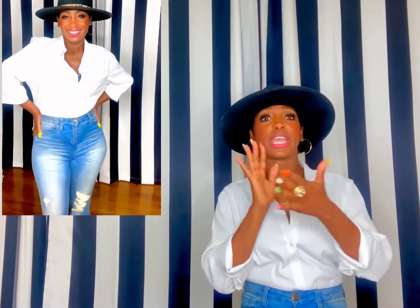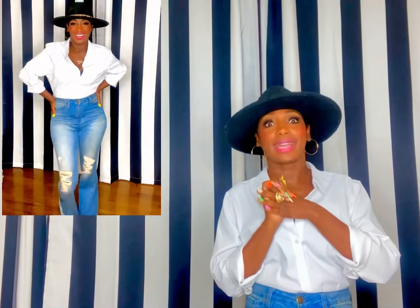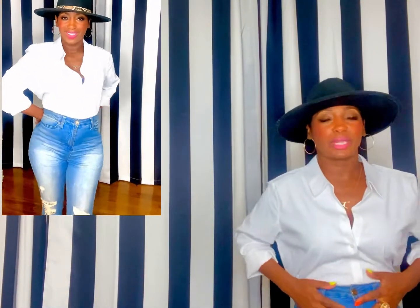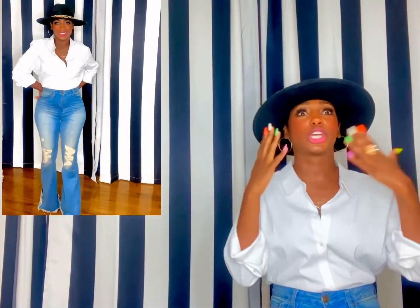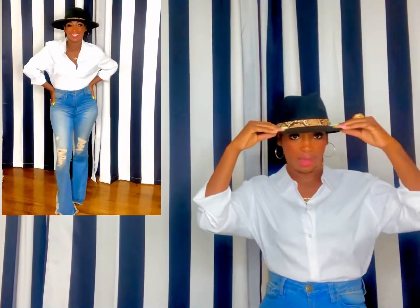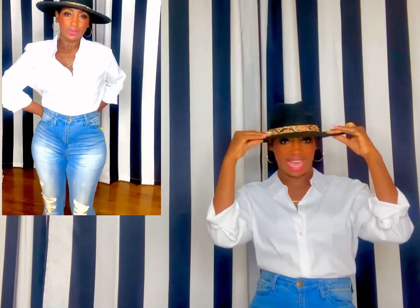But here you can see I'm styling it up with these awesome bell bottom high-waisted jeans that literally everywhere I go, I get stopped and asked, where did you get your bell bottoms? It's just a good play. And again, it's highlighting the groceries. Yes, it is. And you want a good jean that's gonna define the waist, but especially if you're gonna pair it with a classic white button-down shirt. Again, I paired it with just this classic hat.